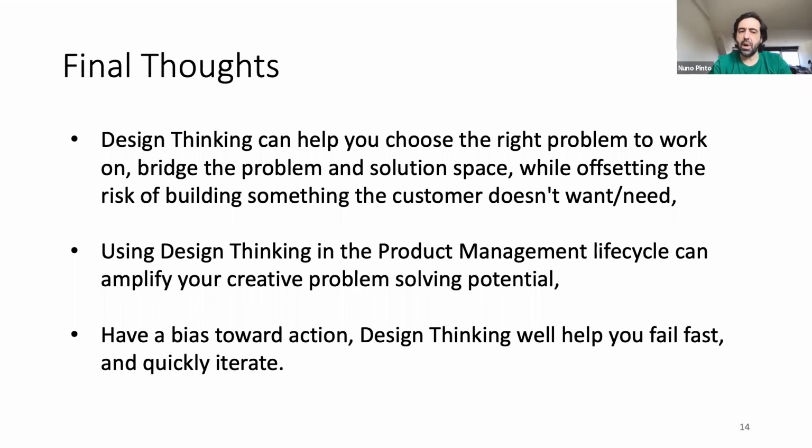And be biased towards action. So it's about failing fast. It's about quick iteration, and going through the design thinking process. Just do it and test as many times as you can. Don't get lost in a lot of theory. Just go out, talk with customers, prototype, test it, and iterate from there.